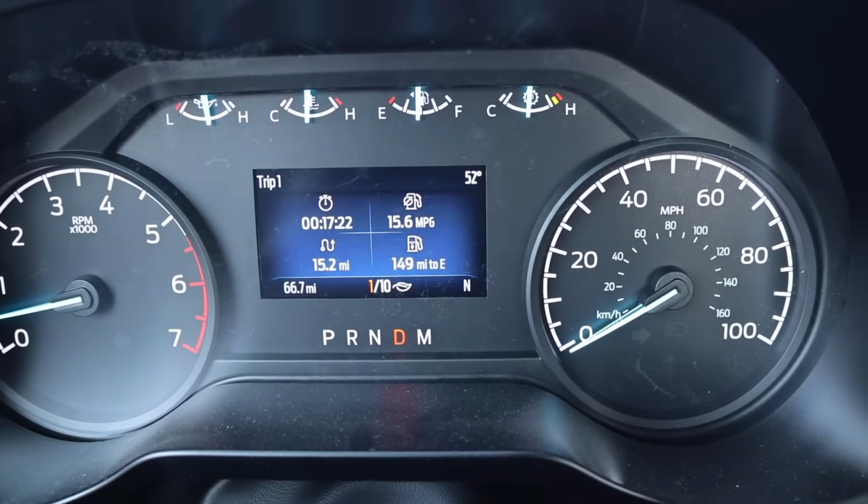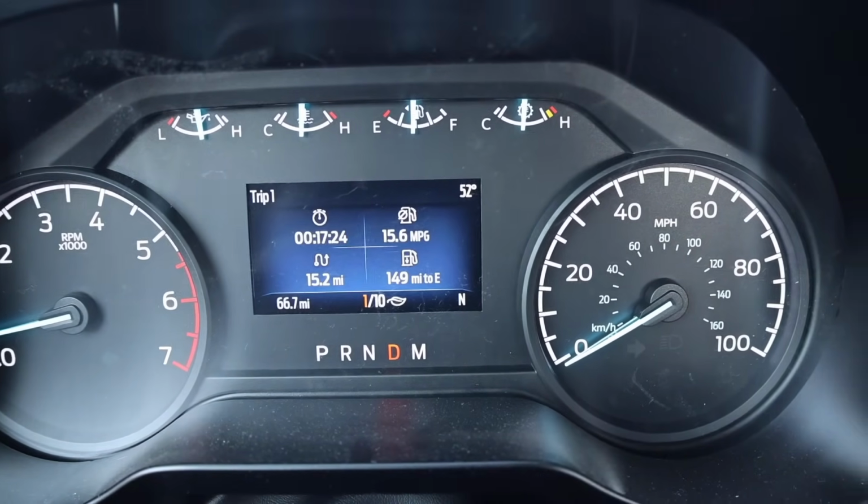15.6 MPG, and then we drove 15.2 miles. So I had to take a quick break. I just saw an AT4X with a light bar on the front, and he actually added the light pods in the rear bumper because it's an AEV edition, and yeah, it looks so good. I might do a short video on it. I don't have much footage of it. I just met the guy, his name is Rob, has an amazing truck.